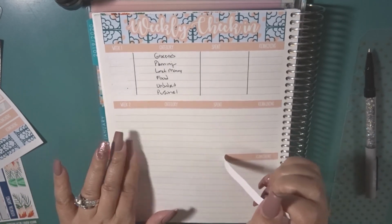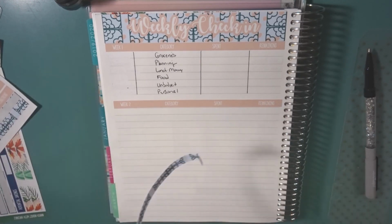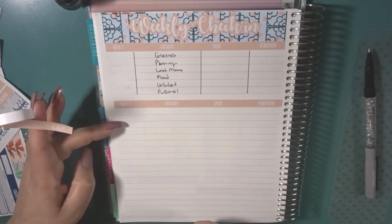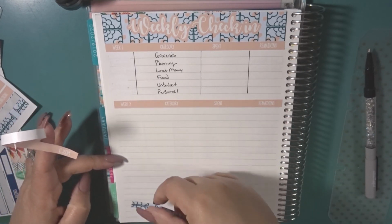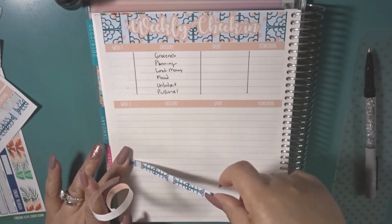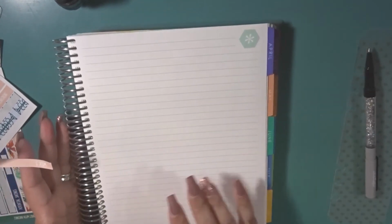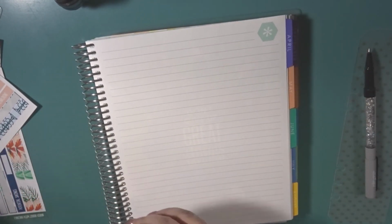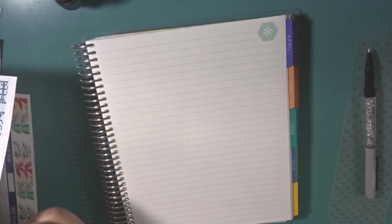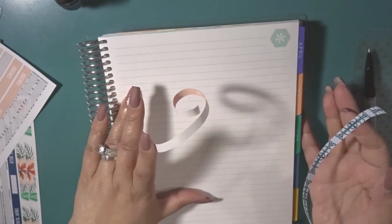Okay. I think I'm going to have to, so I'm going to use maybe this. 1, 2, 3, 4, 5, 6, 7, 8. I'm just going to put this here. All right, and then I will do week 3. Up here. I'll do 3 and 4 here, and then I should have one more spot. Okay. All right, because I need that other page.